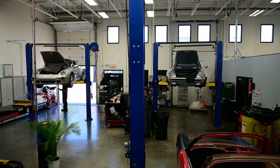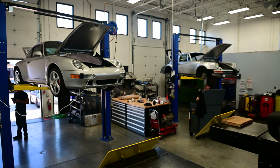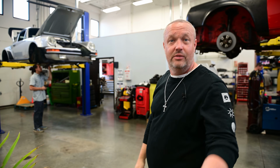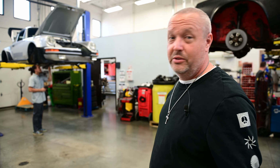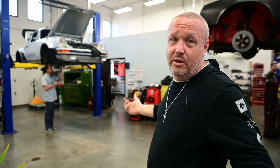And then this is where the guys do a lot of quick in and out service, or over here, Preston is doing suspension. So this is another cool car, a 76 3-liter turbo, right? So not many of those cars out there. This one's cool. It's got the original turbo graphics on it. Preston's bringing it back to life.